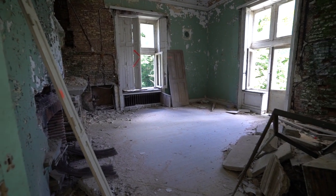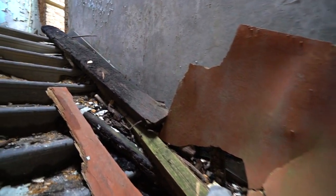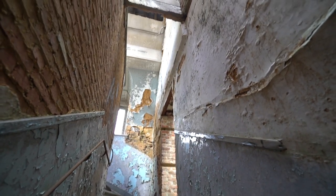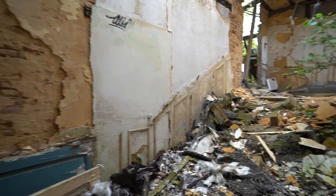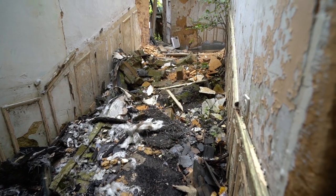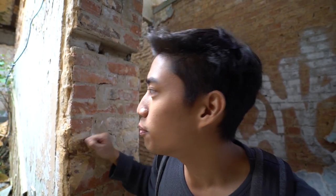This could have been someone's bedroom. So it looks like there was a fire. Look at the ceiling. Definitely was a fire up here. Doesn't even feel like I'm exploring a castle or a mansion. It feels like I'm in a ruin that has multiple floors. Oh man, the pictures you can take here though. I'm gonna do it after I show you guys around.